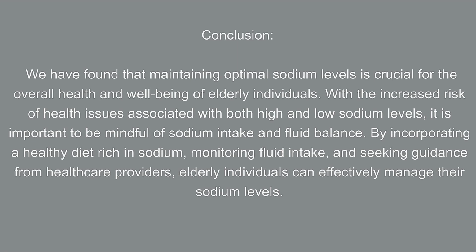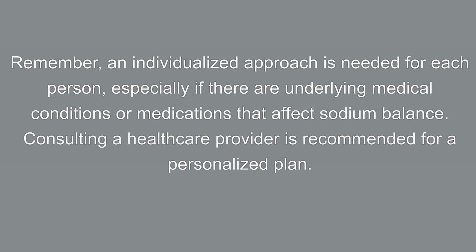Conclusion: we have found that maintaining optimal sodium levels is crucial for the overall health and well-being of elderly individuals. With the increased risk of health issues associated with both high and low sodium levels, it is important to be mindful of sodium intake and fluid balance. By incorporating a healthy diet rich in sodium, monitoring fluid intake, and seeking guidance from healthcare providers, elderly individuals can effectively manage their sodium levels. Remember, an individualized approach is needed for each person, especially if there are underlying medical conditions or medications that affect sodium balance. Consulting a healthcare provider is recommended for a personalized plan.